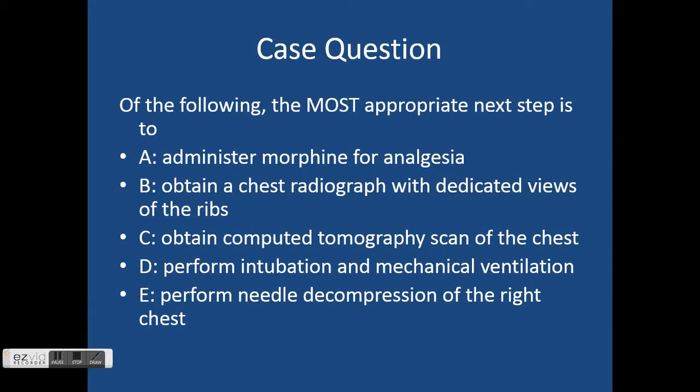Of the following, the most appropriate next step is A, administer morphine for analgesia, B, obtain a chest radiograph with dedicated views of the ribs, C, obtain a CT scan of the chest, D, perform intubation and mechanical ventilation, or E, perform needle decompression of the right chest.